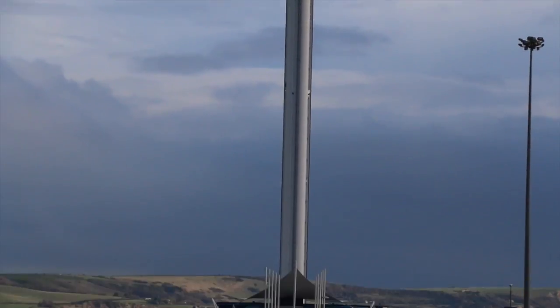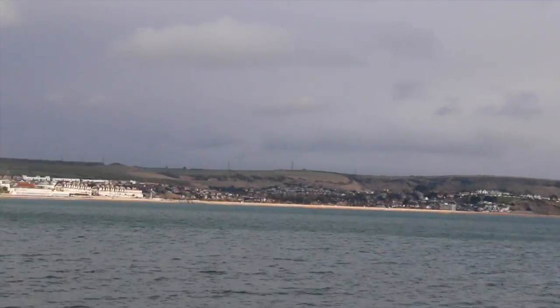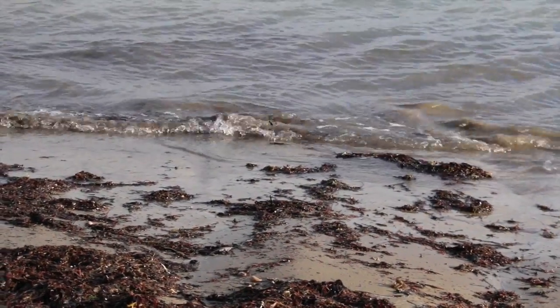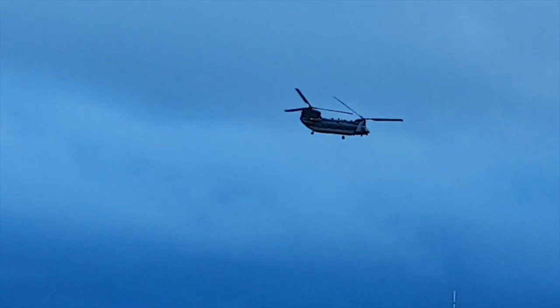It's a freezing cold morning, it really is. Today, we're in Weymouth. Yeah, it's very, very cold here. Cold wind. We had some really bad weather yesterday. Bad gales and storms and rain, and it's not been very nice.